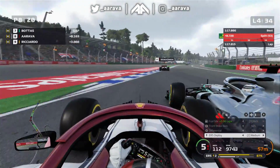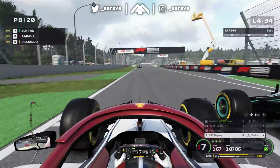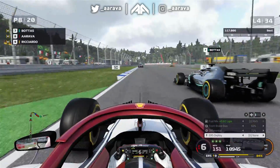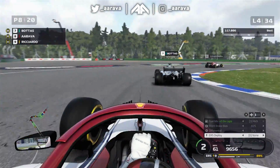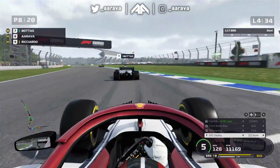Very late move there by Bottas. He gets very aggressive there, pushes us wide. We get back onto the track though, and we're going to push back and see if we can attack him and continue on. We brake a little bit early, try and get a tighter line to scrub the car faster for this back straight here and try and get a tow off him.